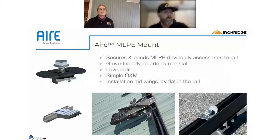All of our components are what we describe as glove friendly. It really becomes helpful with this MLPE mount. With the assistance of the installation aid, placing and tightening the hardware is a breeze. And Sue, can you show this for us as well?